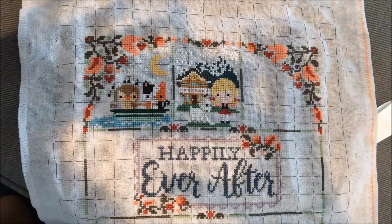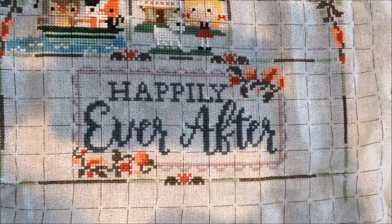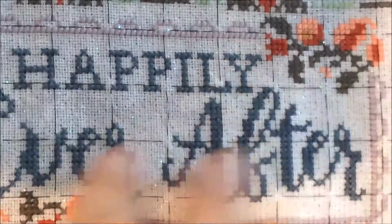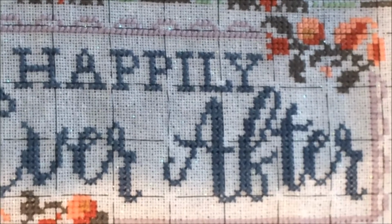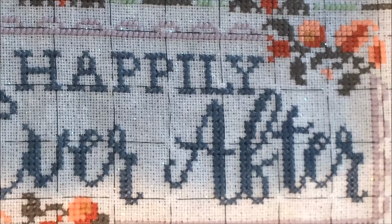Even if, let's see if I can zoom in a bit. Right, even, yeah, sorry about the shaking. It's a cheap stand. I figured I'd try it out, so we'll see.